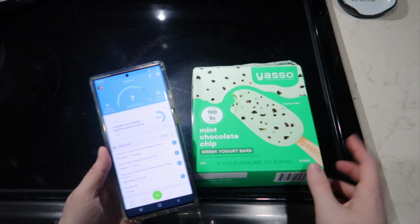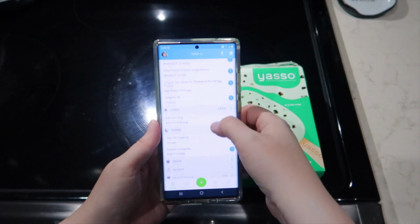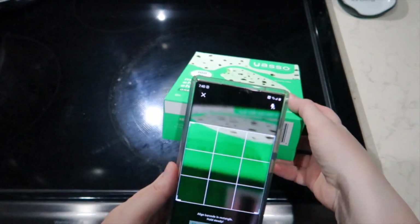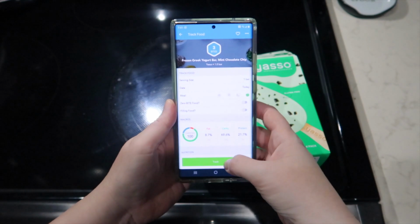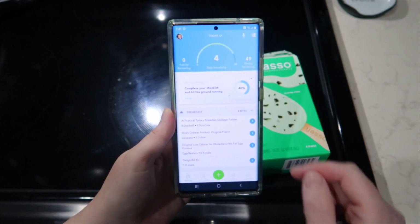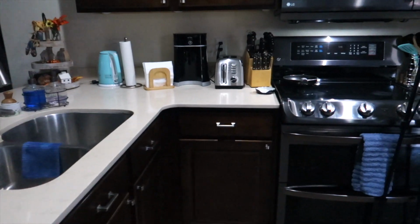So right after dinner, I had a mint chocolate chip Yasso bar. I want to put this into my app really quickly. So I have 4 bites left for the night. The kitchen is all cleaned up and ready for tomorrow.